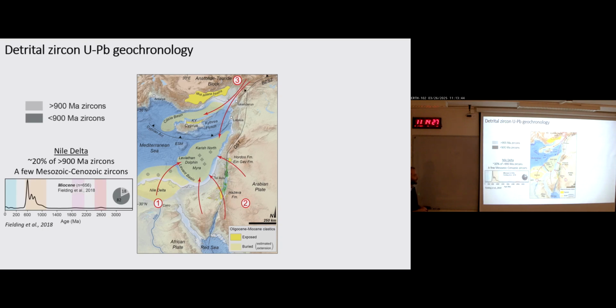The Northeast African source, as fingerprinted by Nile Delta sands, is characterized by a relatively small proportion of zircon grains older than 900 million years, as can be seen in this pie diagram, and a few Mesozoic and Cenozoic age zircons that were sourced from the Ethiopian plateau.